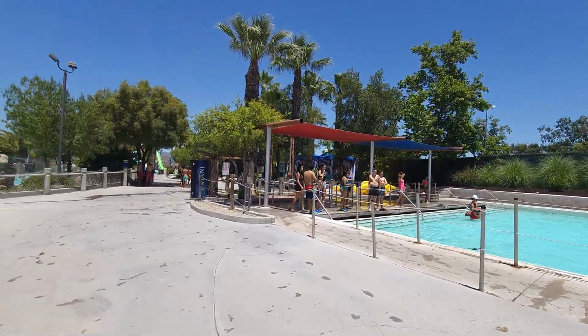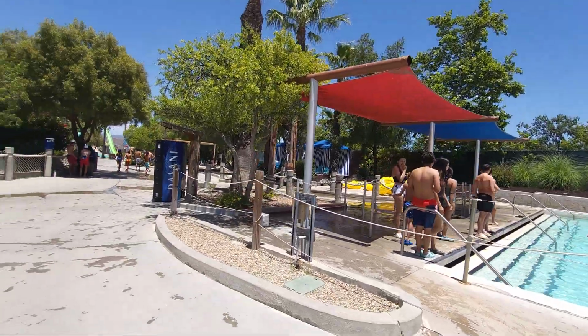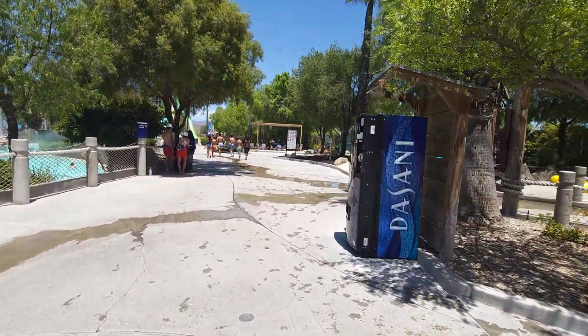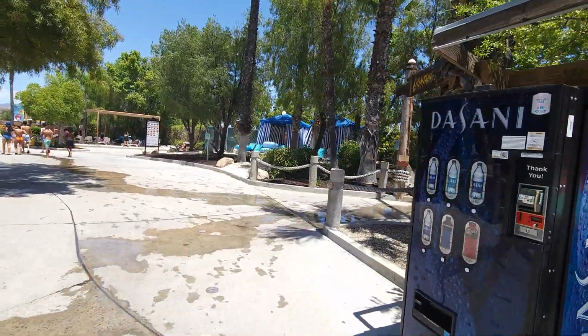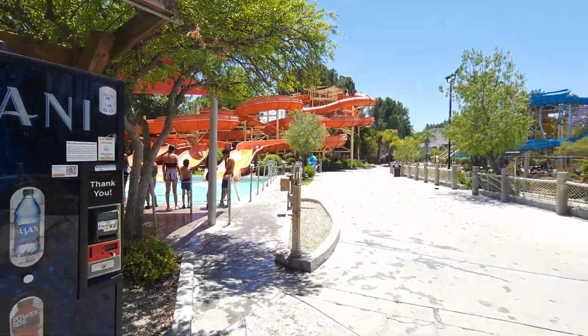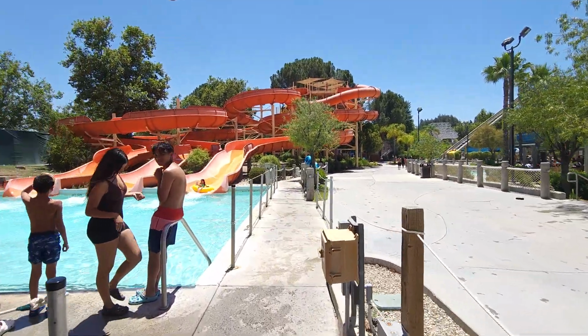So we're going to go see what this one's called, because I'm sure they didn't name it the orange tubes. There's got to be some kind of signage, and then we'll come back to it. So this one over here is called Lightning Falls. So let's go check this out as people are coming down.